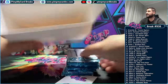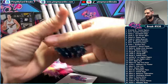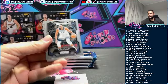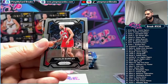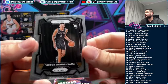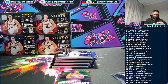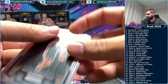Okay, let's see the next five. All right, empty box, of course. And the five packs. Okay, let's go. Starting with Rudy Gobert, Timberwolves, Jokic, Joker, Barkley, and our first Wemby. Base Victor Wembanyama for the Spurs. Our first one. Lotsy, congrats. That's the first Wemby.